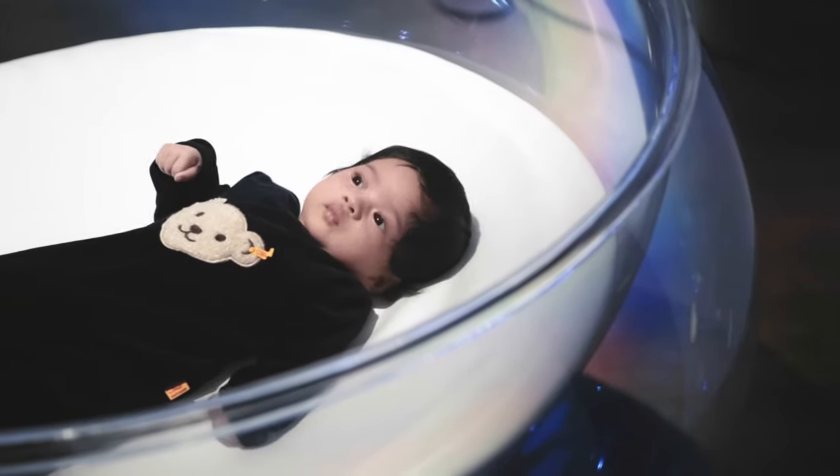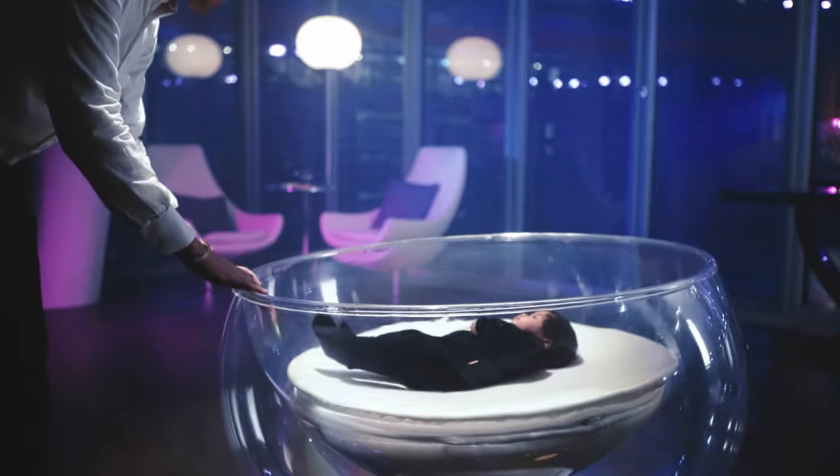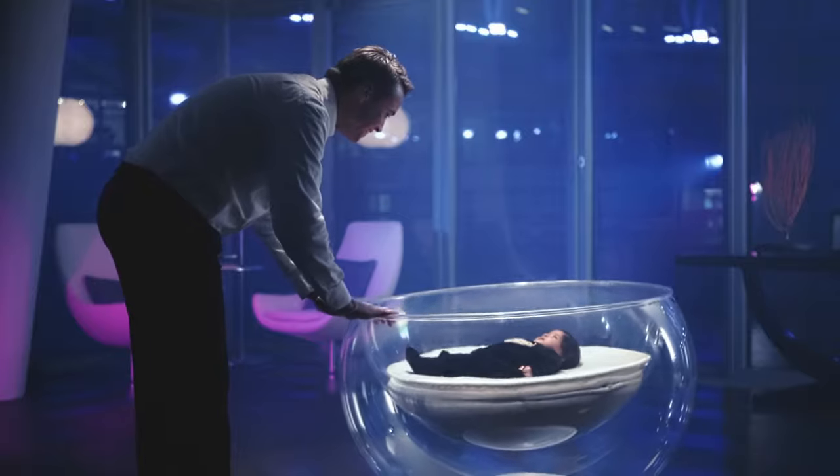The innovative orthopedic mattress provides the optimal level of support for newborns. And most importantly, the surface is breathable and safe, even for sleeping on the belly.